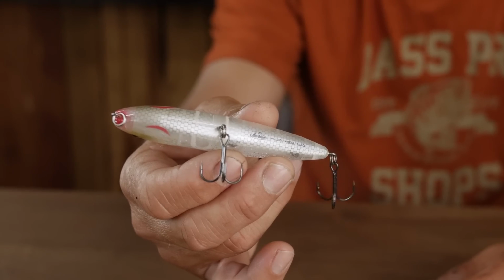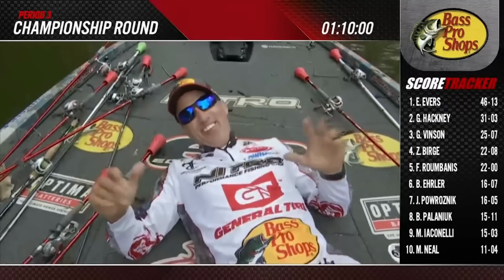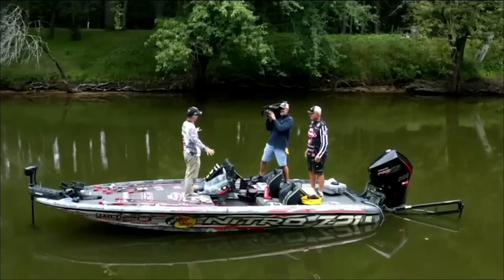So when do you throw these? This 100, there are times you're gonna have fish that do not commit to it. They're gonna swipe at it. If you're losing fish, if they're just not eating it good, you go to the 100. A prime example of this, I was fortunate enough to win Red Crest up on the Mississippi River back in 2019. Had this one tied on. They weren't eating it. I went down to the 100 and it was night and day.